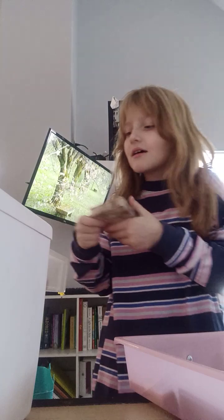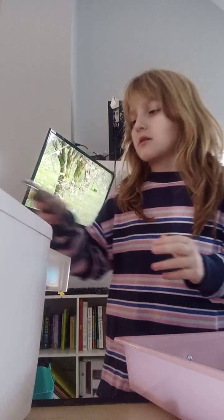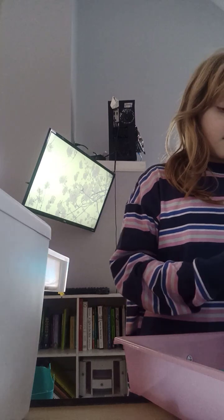Hello. Anyway. Don't know why I did that, but I did. I don't know why, but I have a special effects makeup thing. And I could use it for, like, a wing eyeliner or something. Then I have this lip gloss.